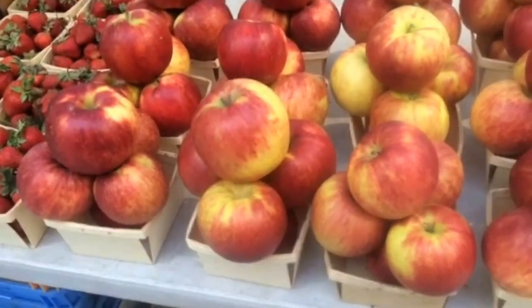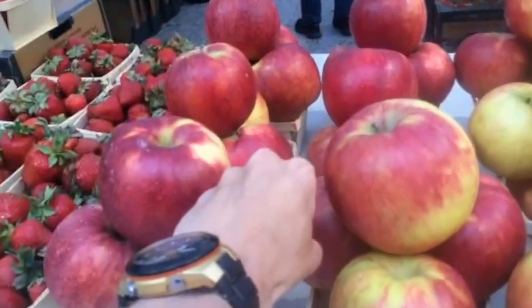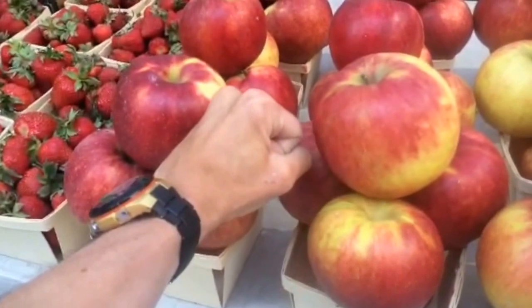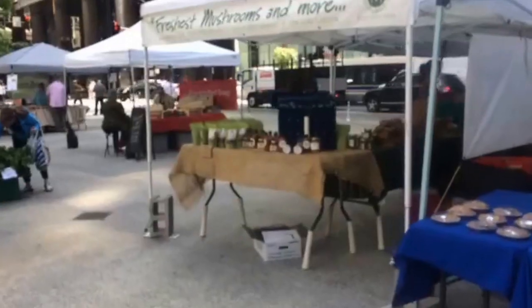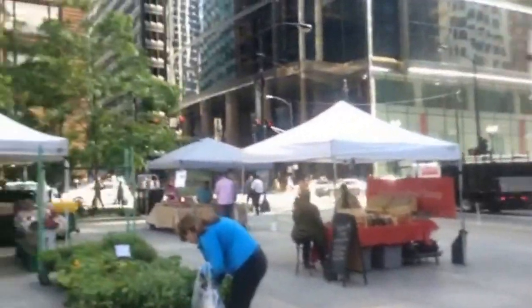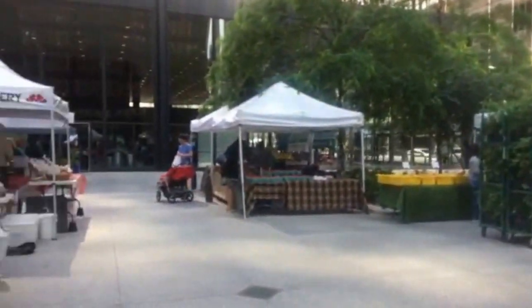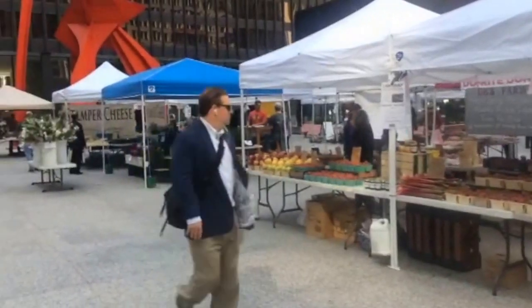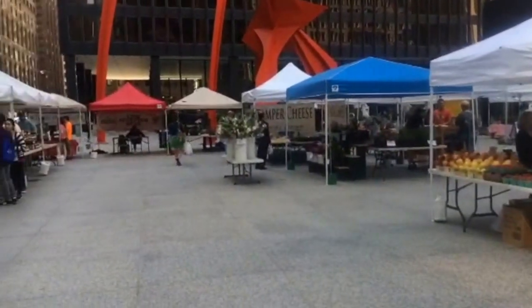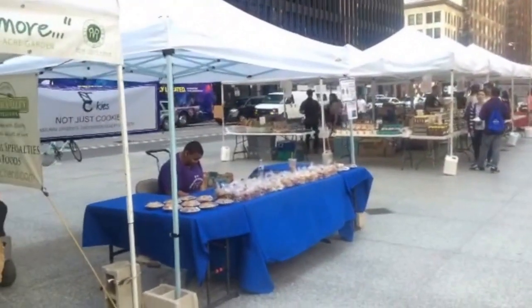And check out the size of these apples. I don't know if this camera does justice, but compare them to my fist. Look at that. Ridiculously big. These guys over here just sell mushrooms. It's kind of interesting. There's a baker over there. Flowers, veggies, fruits. This is why it pays off to just walk around and look and see what there is, because I just fell upon this randomly.